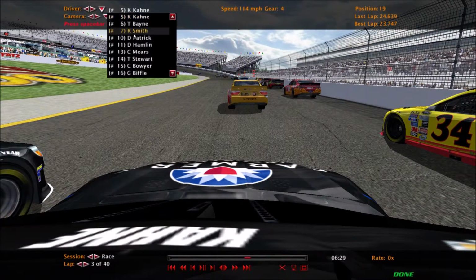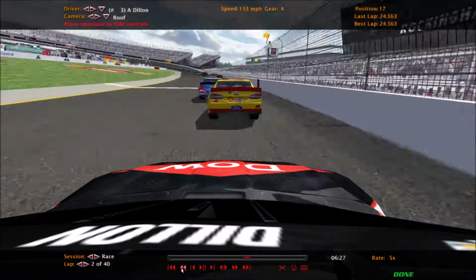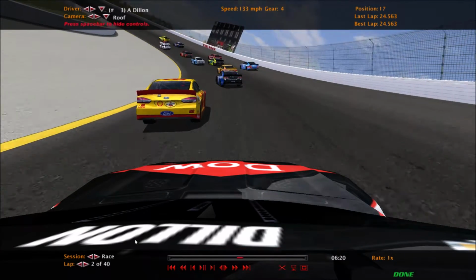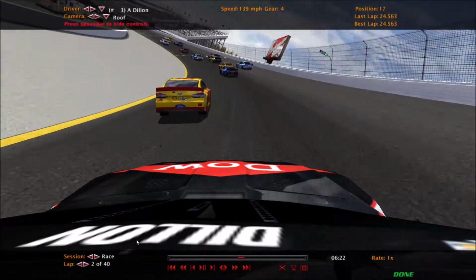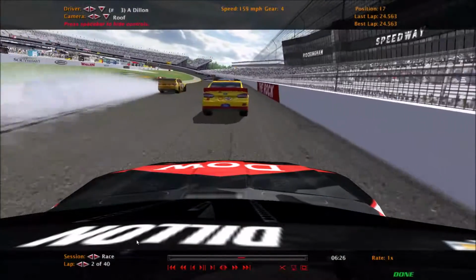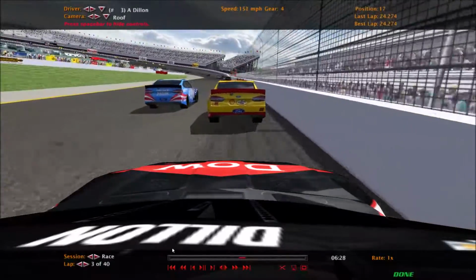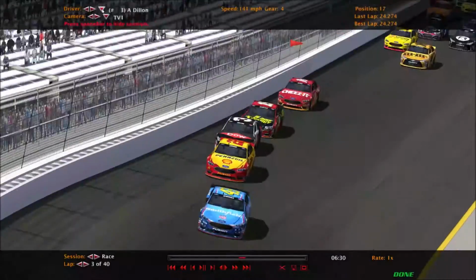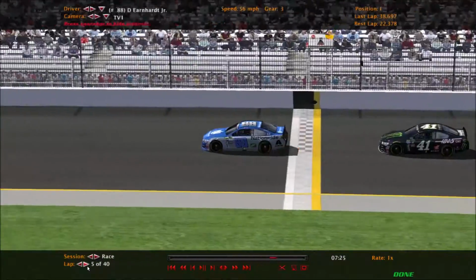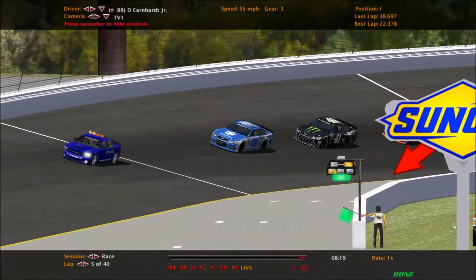You see the guy on the outside that gained a ton of spots? Chris Dodge, he's your chase points leader, so he needs as many chase points as he can get. He just passed 2 chasers right there. Alright, so caution out. Eli Bright started on pole, still leading. They race back, and Eli Bright stays out and leads back to the green flag.